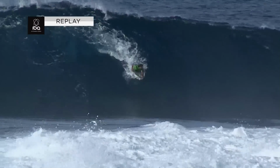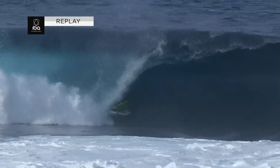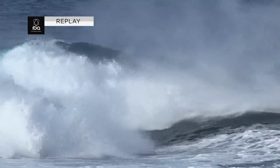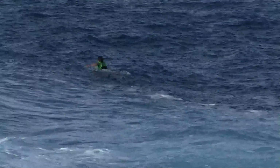And here's a replay of Pierre's wave. He drops in, super scoop. He's been doing this all day, and especially in the last heat, I really appreciated all those 9-pointers. And look, he doesn't spin, like he tries to spin there, and he just gets his rail caught, I think. Awesome stuff by Pierre-Louis Coste, last year's world champion, and really proud of him.